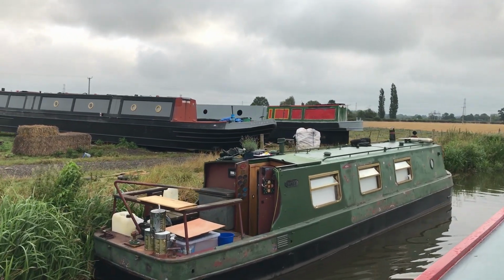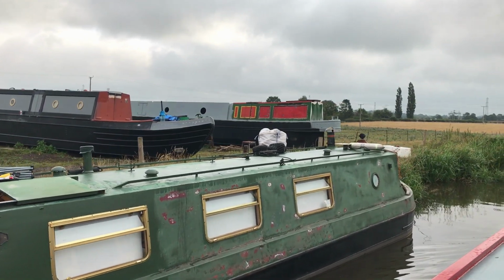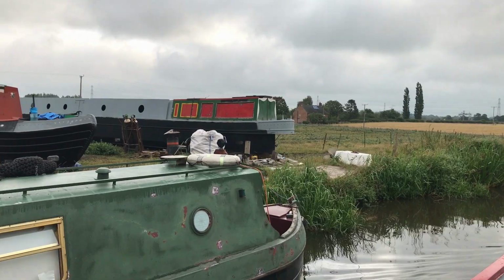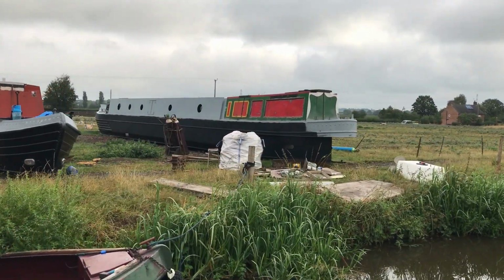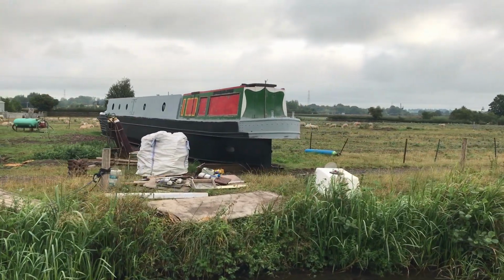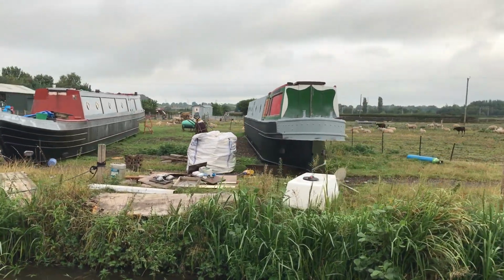I came past here yesterday and there was, oh, they're still there, look, there's gas bottles outside. You'll see them in a second. You see the gas bottles there, look, as well. So I'm assuming they're doing a lot of work on them still. But they're both going to look beautiful boats when they're in the water and up and running. Stunning. Both absolutely stunning.